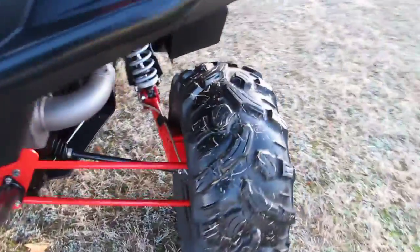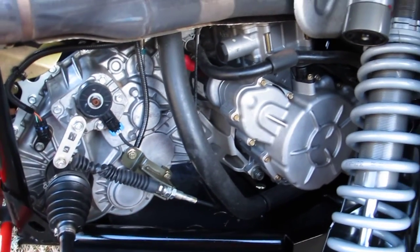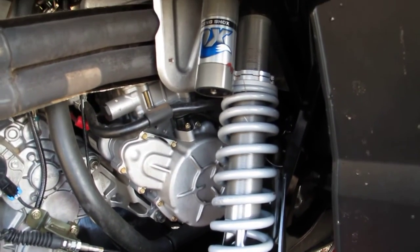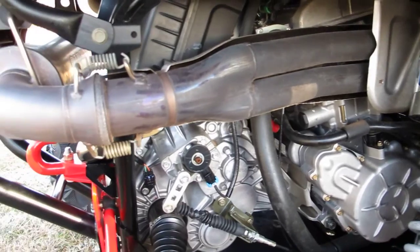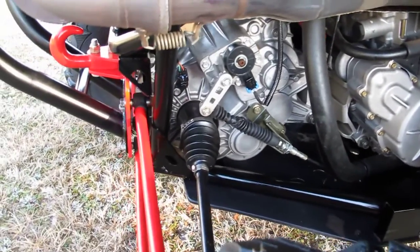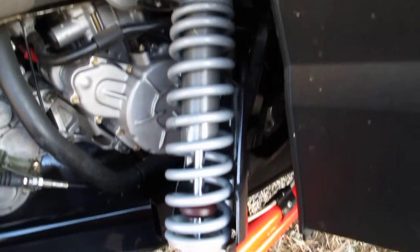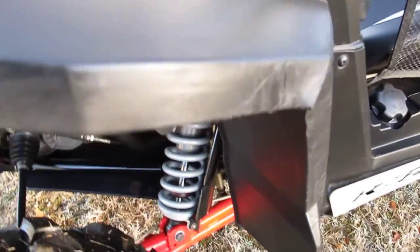I'm going to show you up underneath here just how nice this unit is. You can see all the aluminum cases are in excellent shape. Most of the miles on this were put on at Moab, Utah, on a lot of those open roads. It's been up in the sand dunes a couple times. It's been up at Munster, Texas. It has some progressive springs on the Fox podium shocks, which give it a really amazing plush ride.